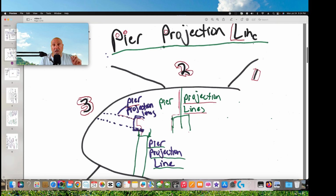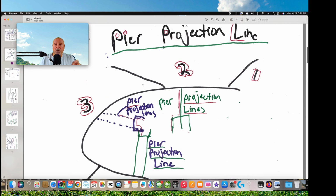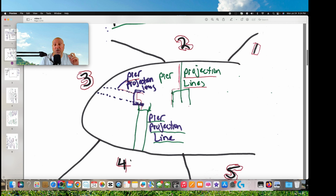Number 2, if you're purchasing a piece of property and it happens to be in a cove, like over here's a house, over here's a house, over here is a house, over here is a house, and you're in a cove and you want to build a dock, a pier. There's a pier projection line. So you have a certain amount of space to which you can build out your pier.